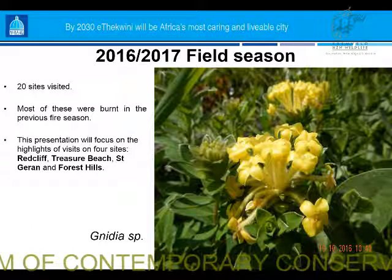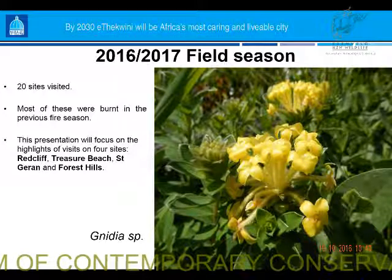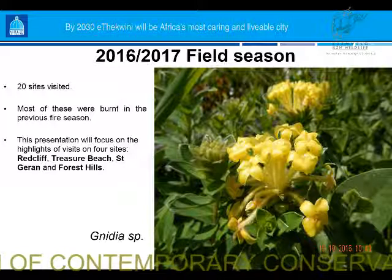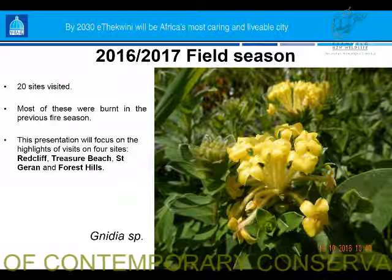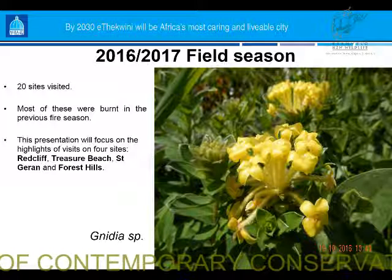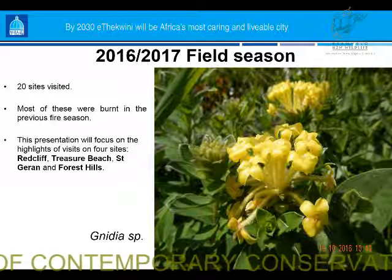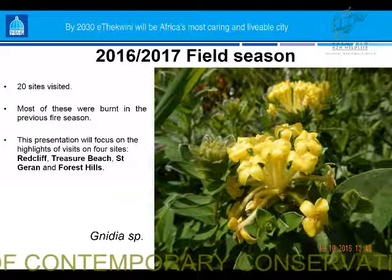About 20 sites were visited in the previous 2016 field season, which basically includes sites that are owned by the municipality. And we tried to coincide these visits with post-fire season, which means that it was time for the flowering of endangered flowers, which is what CRU is focusing on.